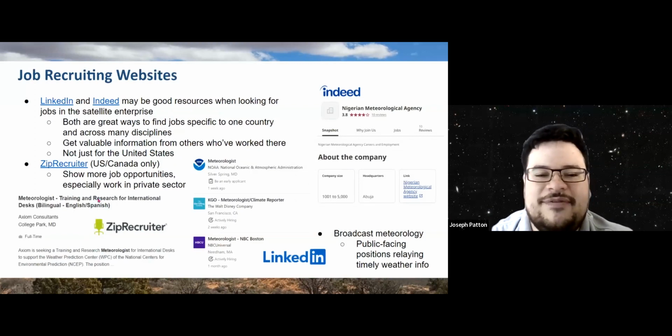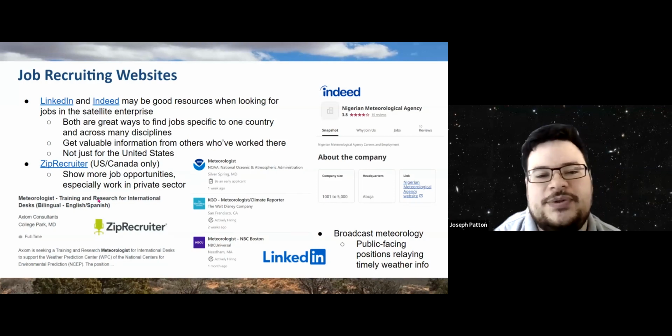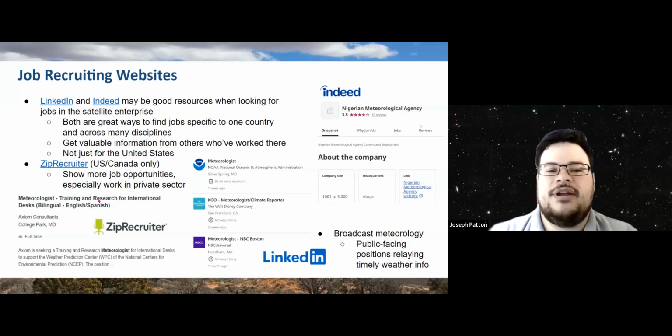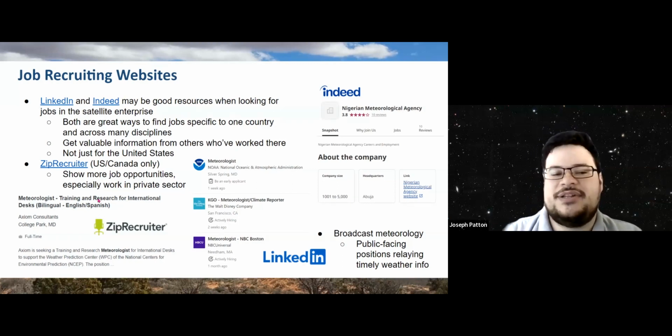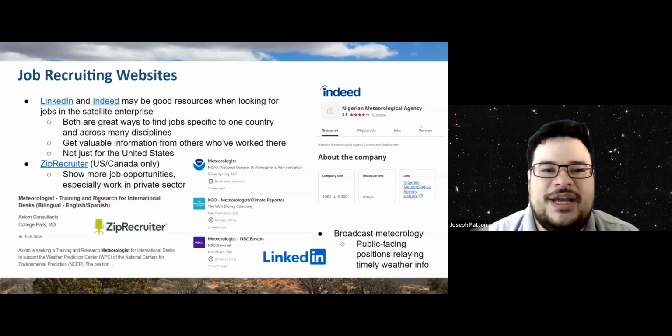So one of the things we definitely want to hit on here is job recruiting websites. This is a great way to find positions that are in the private sector as well as the public sector. So two of the good websites to look for when looking for jobs are LinkedIn and Indeed. And we've got examples from both of those here on the right-hand side.